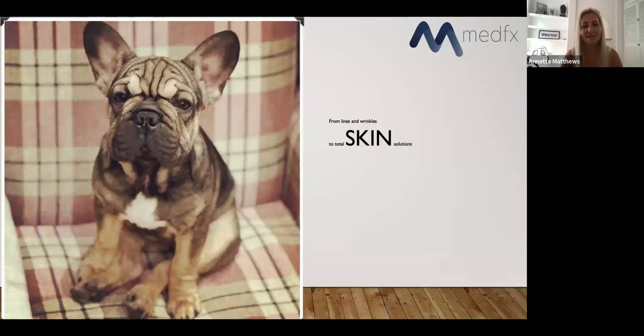This is my Stella. She's a bit bigger than this now, but believe it or not, this is my French bulldog, and she actually has a skin condition. So of course she does. They are prone to having skin concerns, but my Stella has been through the mill, bless her, over the last 3 or 4 months. We're finally on top of it.